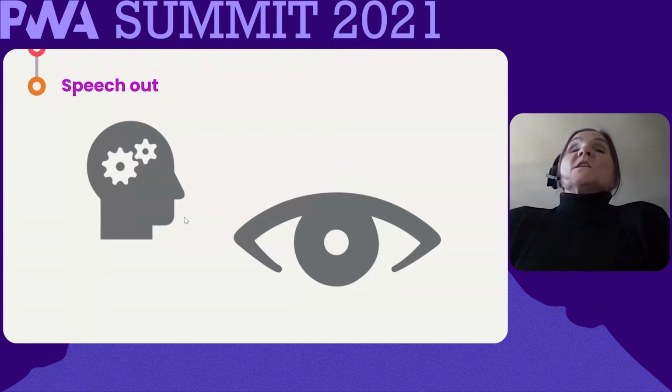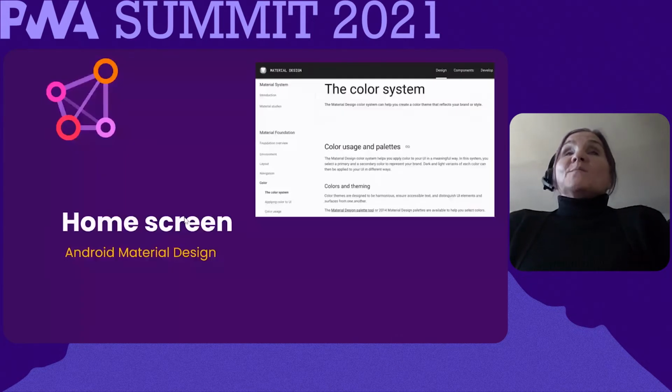So as well as thinking about the ways people touch and tap and click and key press, think about the ways people will use their voice to instruct your PWA and the people who will listen to the content presented through your PWA using a screen reader and synthetic speech. So where does PWA accessibility begin? Well, where most PWA experiences begin, with what appears on the home screen, the way into your web app.